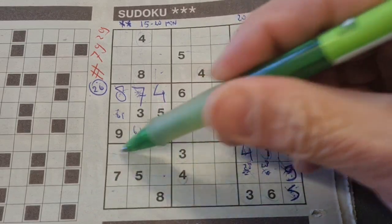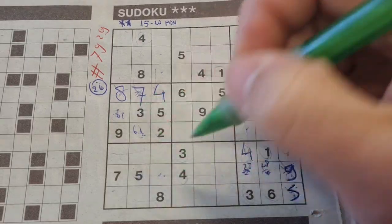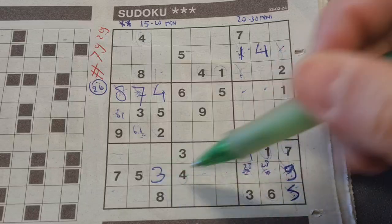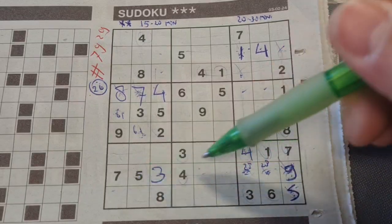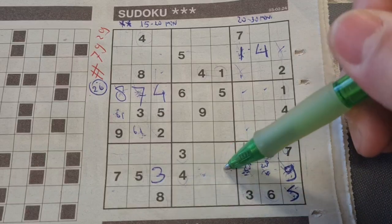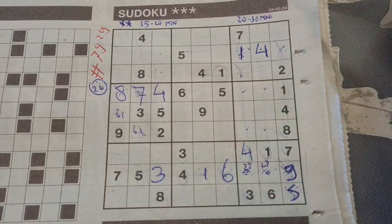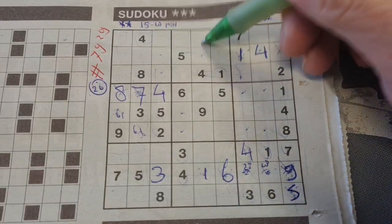3 in this row, 3 in the last row. So the row between, the only place left for the 3 should be there. So 2 numbers left in this row for numbers. 1 is missing, the 2, the 3, the 4, the 5, 6 is missing. 1 and 6, 1 and 6. We have a 1 in this column, no 1 there. 1 should be here and a 6 goes there. Alright, 6 here.